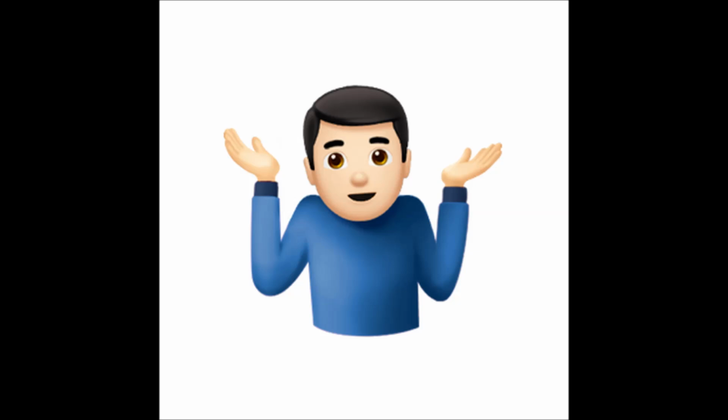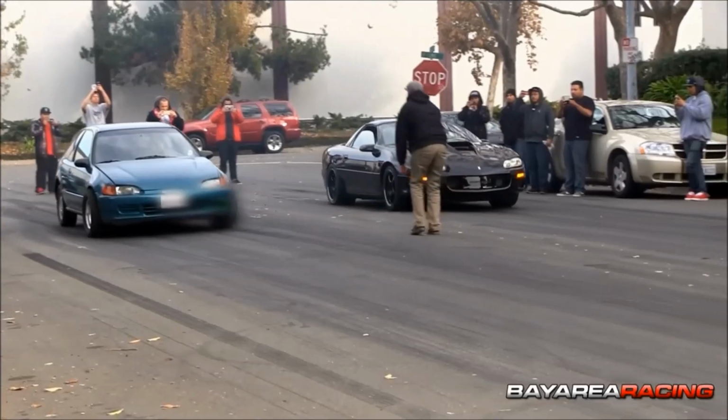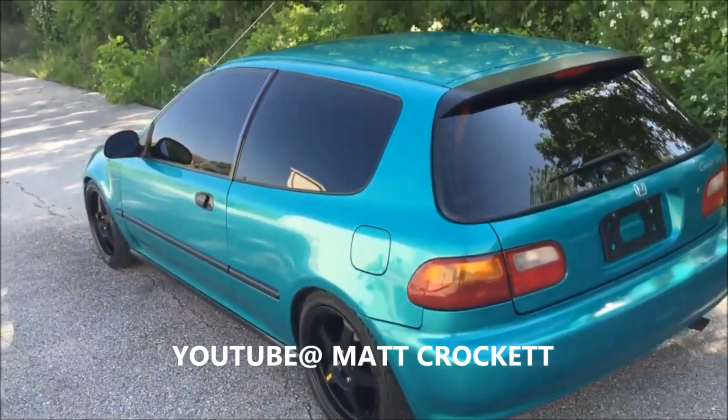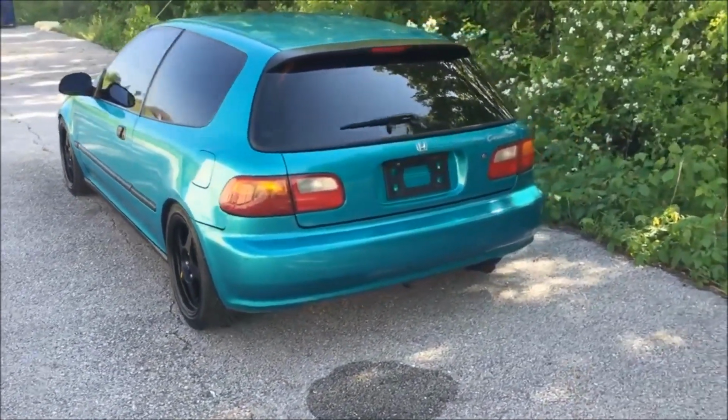Well, I have just the cars for you. Ladies and gentlemen, this is before you buy a Honda Civic EG and EK hatchback. All joking aside, both the EG and EK hatches are nothing to laugh about.